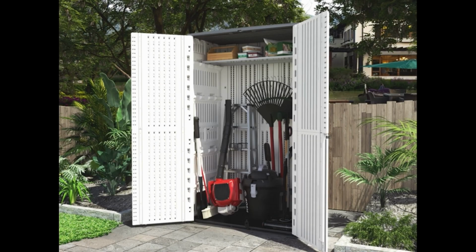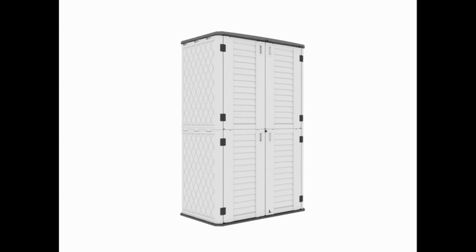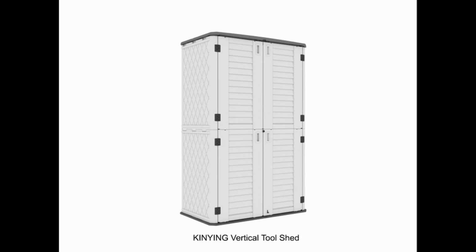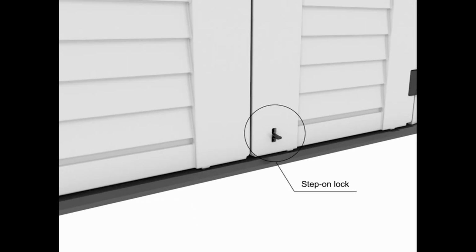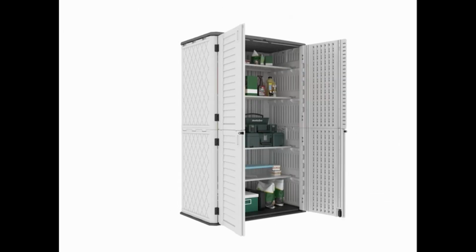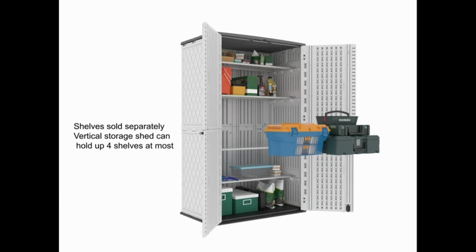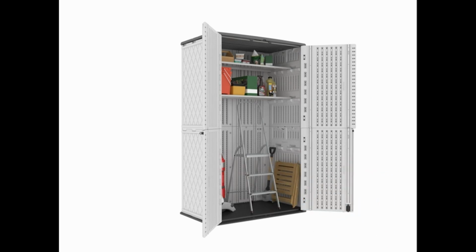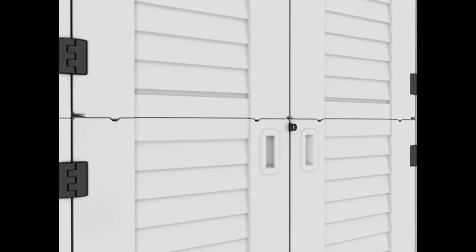In terms of dimensions, it measures 50 inches in width, 29 inches in depth, and 79.53 inches in height, with an interior capacity of 51.5 cubic feet, providing ample space for household storage. The cabinet can be enhanced with additional Kinying laminate shelves, although these need to be purchased separately. You can choose to add 1 to 4 shelves based on your specific storage requirements.